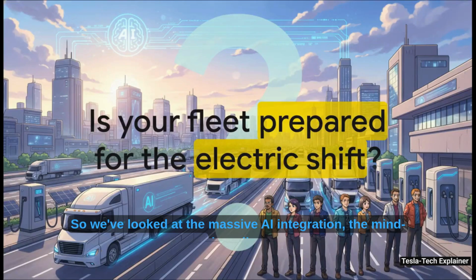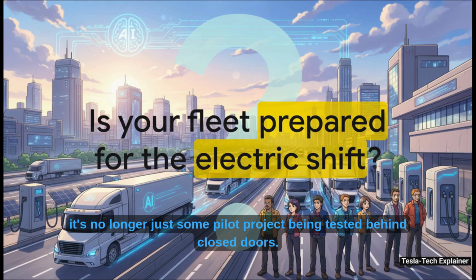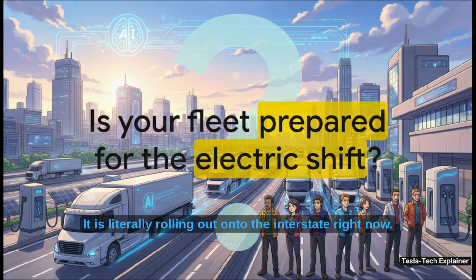So, we've looked at the massive AI integration, the mind-boggling gigascale production, the incredibly compelling TCO economics, and all those new regulatory and safety protocols. Look, the era of the electric Class 8 truck, it's no longer just some pilot project being tested behind closed doors. It is literally rolling out onto the interstate right now as we speak.